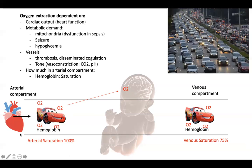If, for example, you have a problem with your pump or a blockage in your pump, then your cardiac output may be impacted and the blood flow within this vessel might be impacted. This will change the amount of oxygen that the brain will extract. You can think of this car advancing very slowly or stagnating here. Well, the brain, which is constantly needing oxygen to function, is going to extract oxygen, extract oxygen, extract oxygen. If this car is staying still here, eventually we'll not have any more oxygen molecules on it. And so arriving in the venous compartment, your saturation will start dropping.